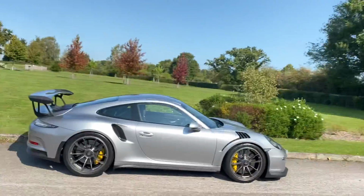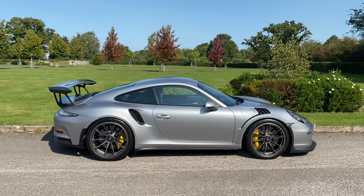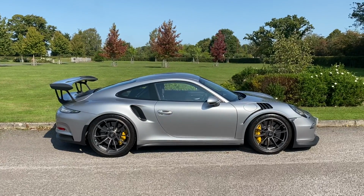Beside me is an absolutely beautiful Porsche 991 GT3RS. If I was going to order one of these, this is what it would look like. I think this is the perfect specification. It's GT silver, which is just fantastic for the GT3RS.